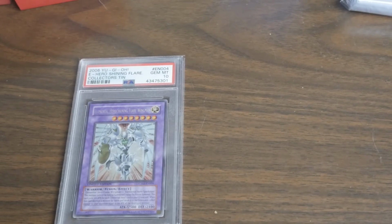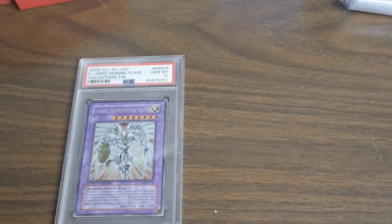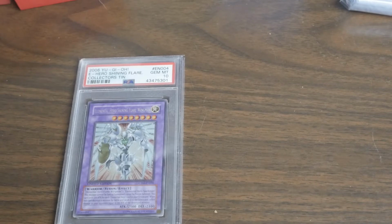So, unfortunately, most of my cards are near mint. I know that's a weird statement. I said, unfortunately, my cards are near mint. Near mint ones will not be going in the binder. The binder will be reserved for light play and worse.